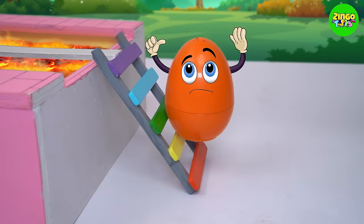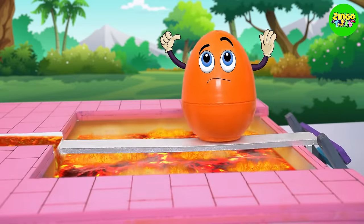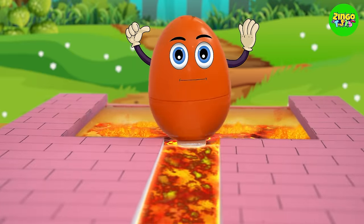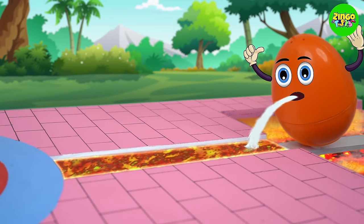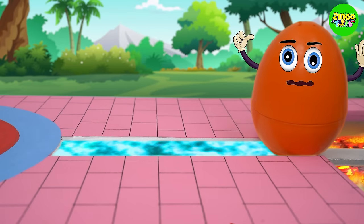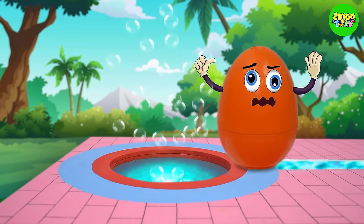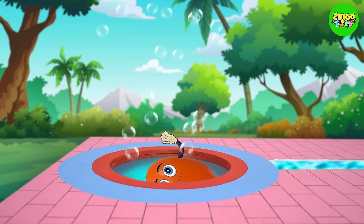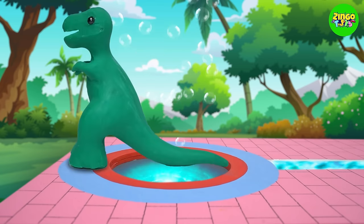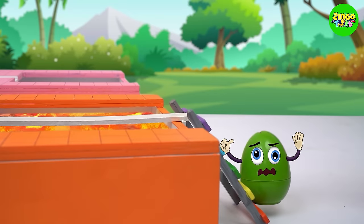Look, the orange egg is climbing the ladder. Whoa, a lava pit. The orange egg has to be very careful. Whoa, the orange egg is spraying cold water on the lava, and the lava is frozen. Uh-oh, the orange egg falls into the bubble. Hey, look, the green clay dinosaur is coming out in a bubble. The dino is transformed.